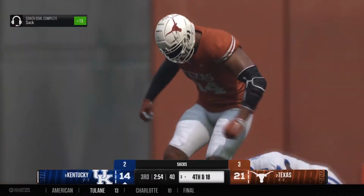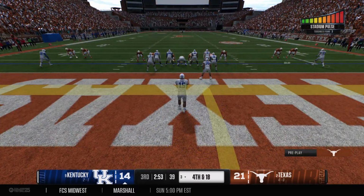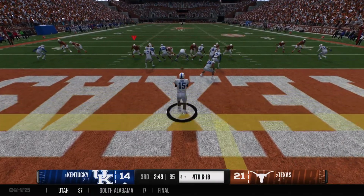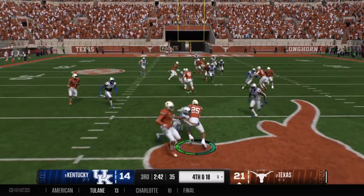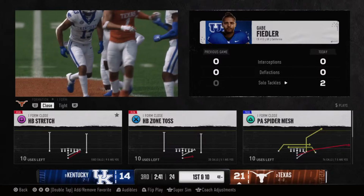Sacked, dropped at the 3. Great call here going with that nickel defense, giving you more speed on the field in that 3rd down and long. Nowhere to go. Gave the defensive line plenty of time to come up with that sack. And now it's 4th down and long. And the coverage team makes the stop on this return.